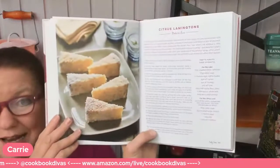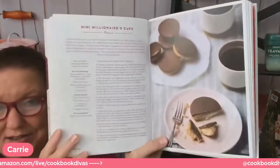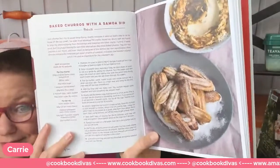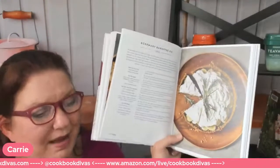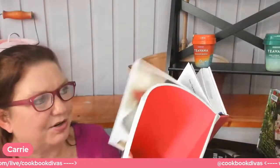Party time. Citrus lamingtons. Getting the dessert on. Mini millionaire's cups. Cute. Fresh jam donuts. Here's baked churros with a Samoa dip. I didn't know churros could be baked and not fried. Rosemary banoffee pie. Did I say banoffee right, Shona? Banoffee? Banoffee. It's got to be banoffee. I don't know. I need to rewatch the Great British Baking Show.